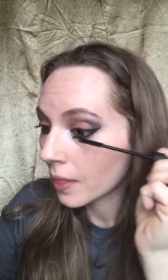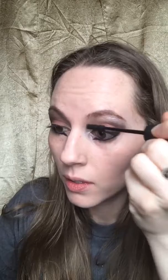Kind of almost looks the same. Love, yes. Extend it a little more. I do too. Normally, like I was saying earlier in the video, I normally do just the purples and I don't really do the pink, but this reminds me of Valentine's Day.